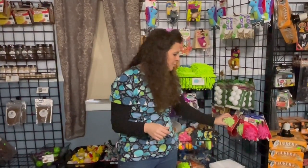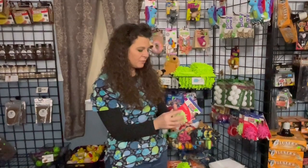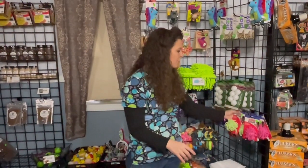There are different types of balls that you can get with different textures. We've talked about textures a lot. Some hedgehogs like movement. They like to push the balls. Other things like textures, and other animals like scents. So those are all some things you can do.